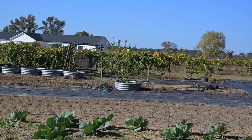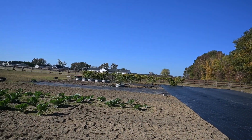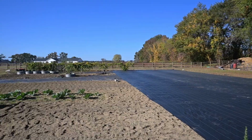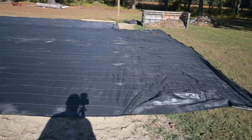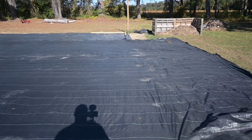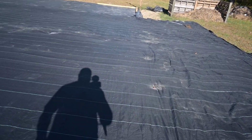So that's one of the last things that I'm going to do today. So we're 75 feet across, or 75 feet down, and then 100 feet across. And these rows are 108. So I'm going to cut it here across, and then I'm going to come back in.